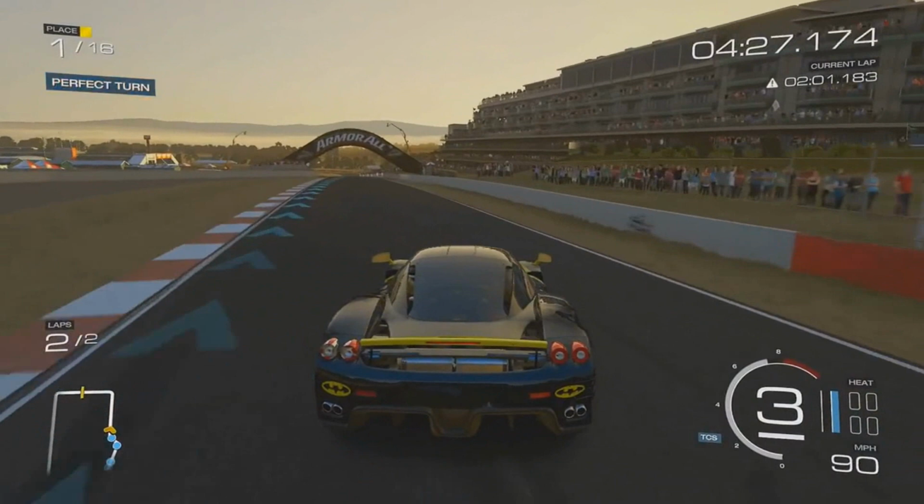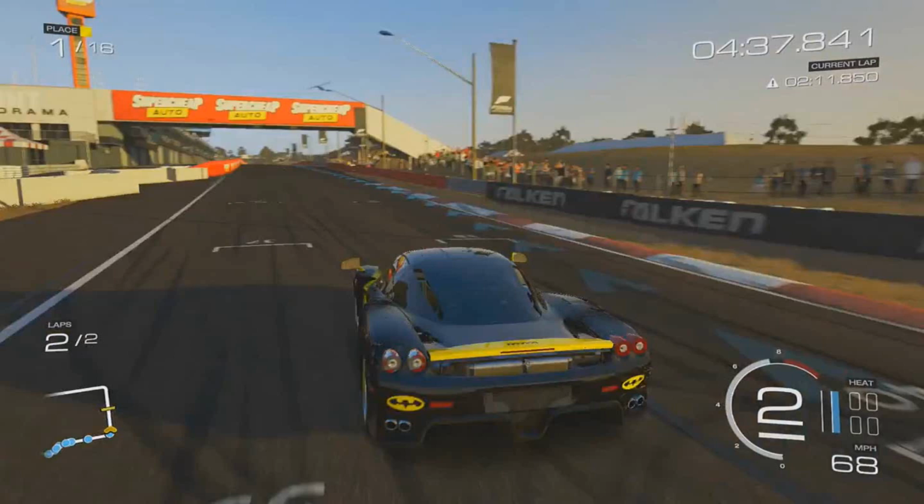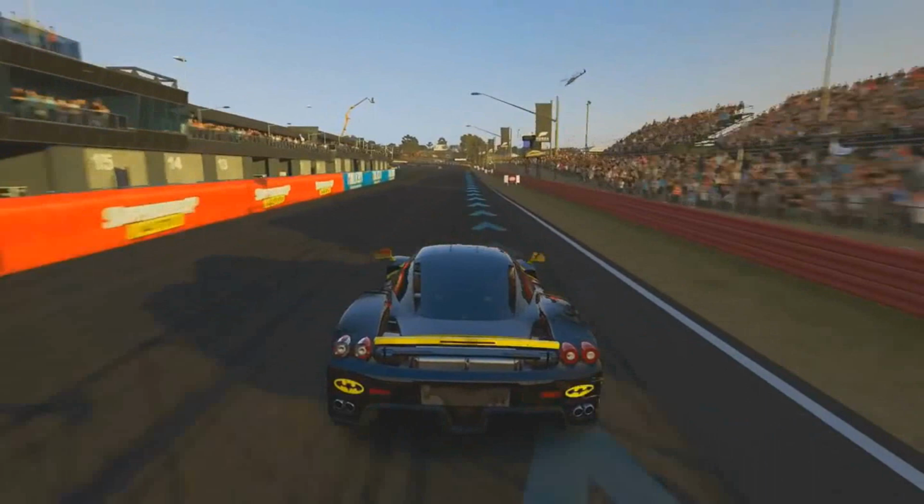Good lord. All right, this turn I figured out the trick. You don't have to brake when it tells you to brake. You can brake later than expected, and you can still easily make the turn. So that's why we always mess that up. All right, guys, that's an easy win for our first one.